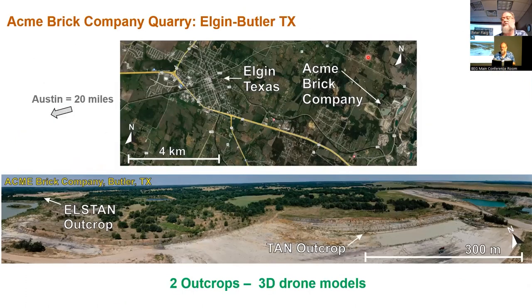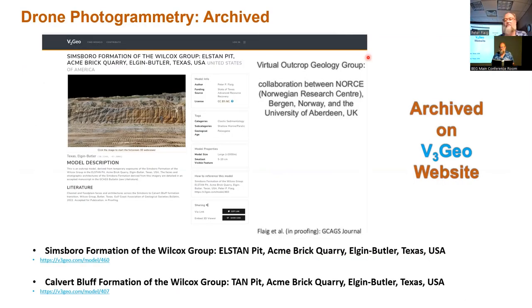So here are the two outcrops. Okay. And so I'm going to show you the Simsboro first, and then I'm going to show you the Calvert Bluff. And what's really cool is that the Virtual Outcrop Geology Group, which is a collaboration between the Norwegian Research Center in Bergen, Norway, and the University of Aberdeen, allow you to upload these models for free, and there's a process you go through of just making sure it's a really good model. They let you upload these models and they're up there and they're for free.